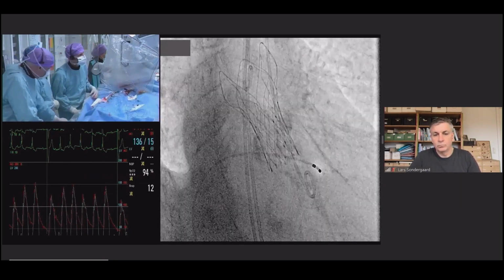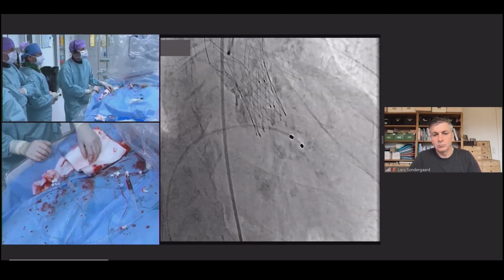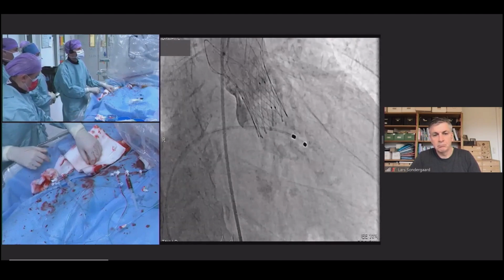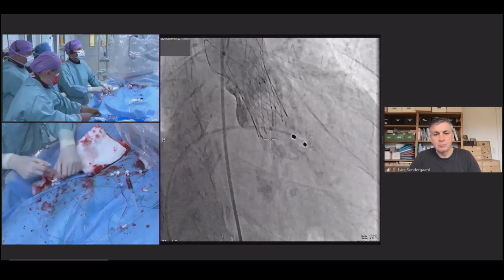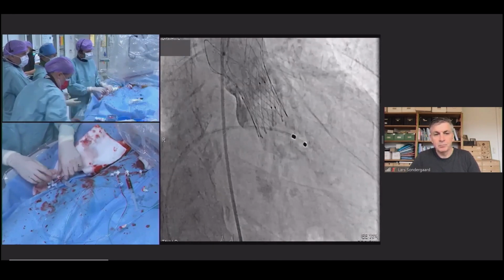We can maybe go to Mac 1 and move the table a little bit. Yeah, what is that? Mild? Mild, I would say. I think that's certainly acceptable in an anatomy like this. Extremely calcified, and I won't be more aggressive. Good. Indeed, size is good, position is perfect, post-dilatation is adequate, so there's not much else.